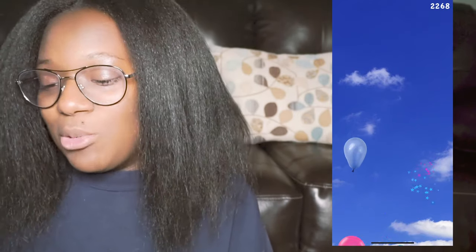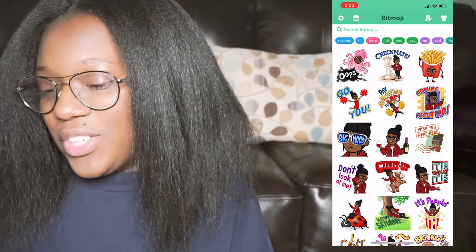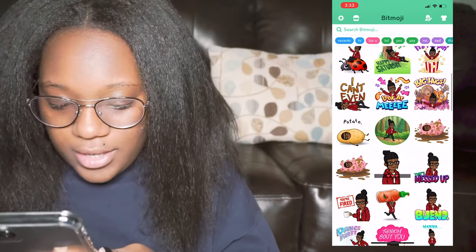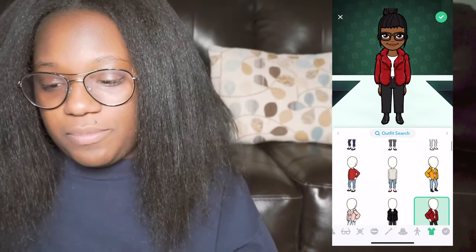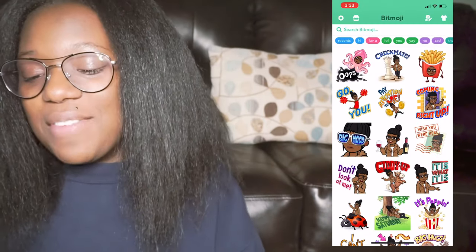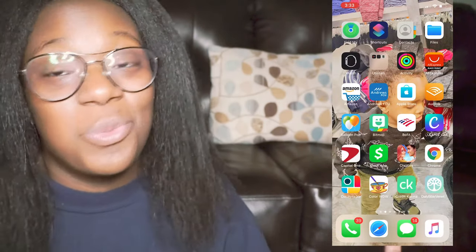Next we have is our Bitmoji. This is my girl. So while we're in here, we're gonna change her outfit. Let's see, Bitmoji Harvest. Okay, I'm feeling this right here. I think this is cute. We're gonna change her to that. And look now, she's fly, okay? So, next thing we have is Bank of America. It's a bank, everybody has it all over the world.